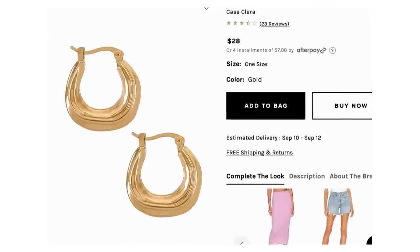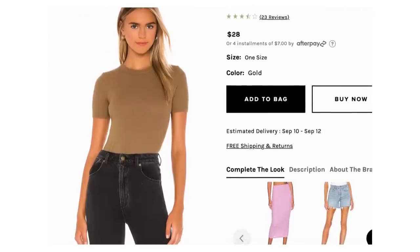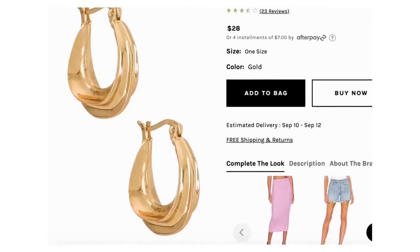Okay, the earrings are back over at Revolve. We love these. These are called the Linen Hoop. They're only $28.